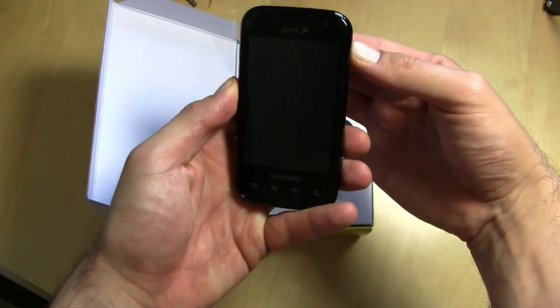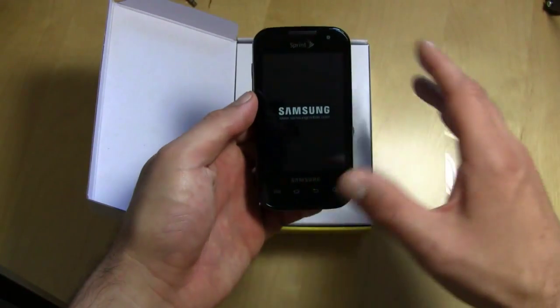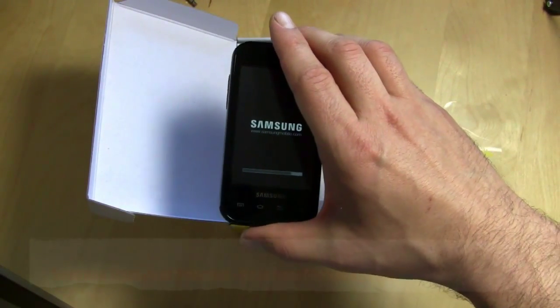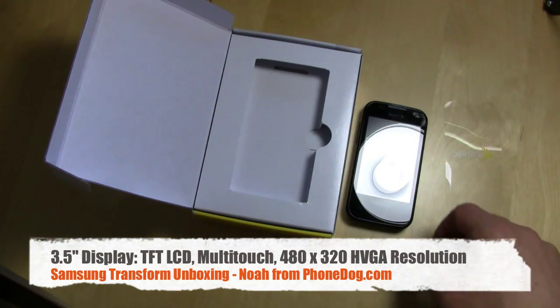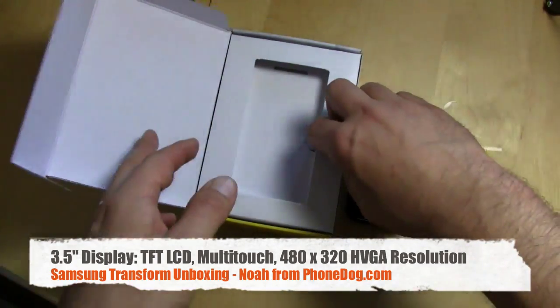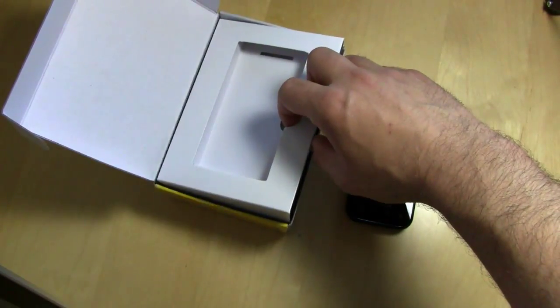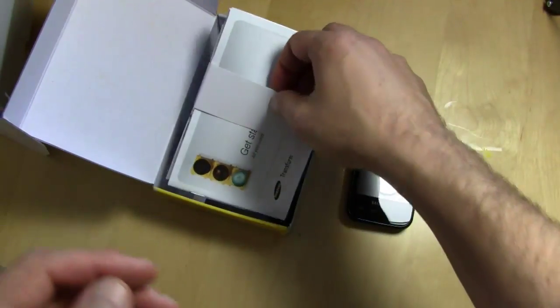It has a physically smaller screen, not the Super AMOLED blazing, eye-popping colors that blind you, like the Epic. It's a TFT LCD display. But touchscreen, Android, all that good stuff. It's available right now for $149.99. It came out on October 10th. So if you have one, let us know what you think.